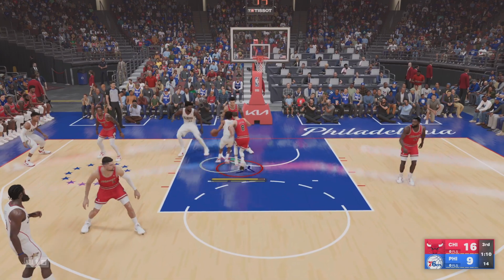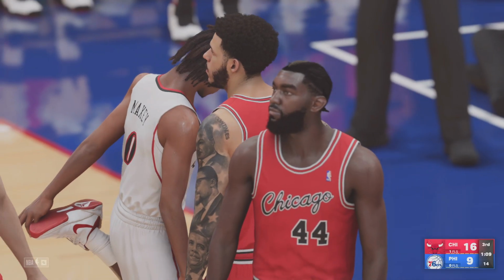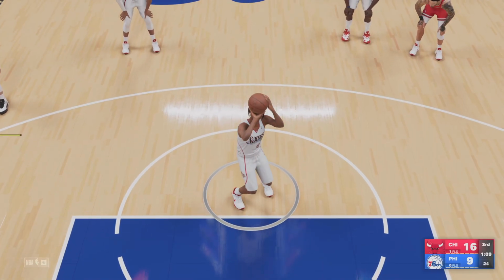Now here's Maxey. Boy, he's been patient so far. Nothing yet on the scoreboard. Lonzo Ball. That's his first personal foul. First team foul. That free throw's good for Maxey.